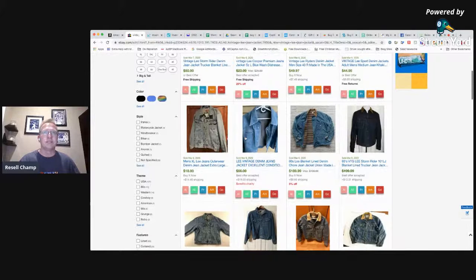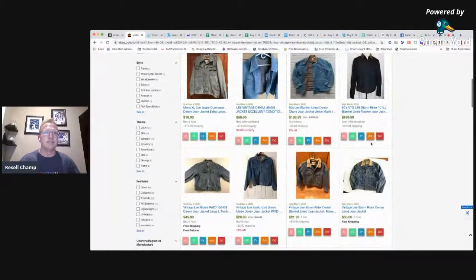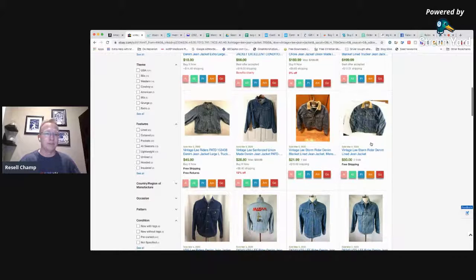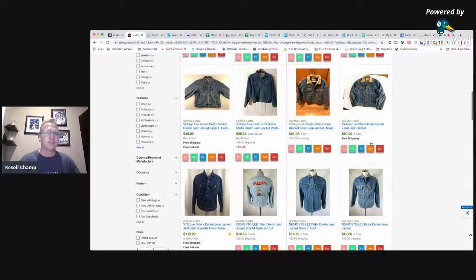Look at this, 56. Now 189. I know this isn't 189. I know some of these can go high money, but I don't know enough about them. Look at this, 189, 199. I don't know how to tell what the age would be, but I do have people I can ask. So before I actually list this for 50 bucks, which is probably what I would list it for, I might make sure it's not something like from the 60s.